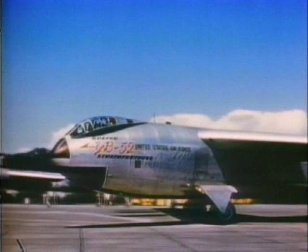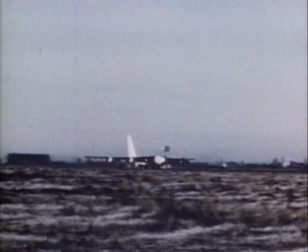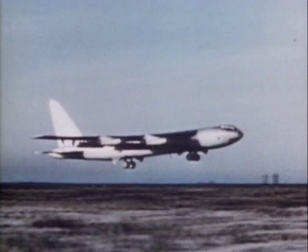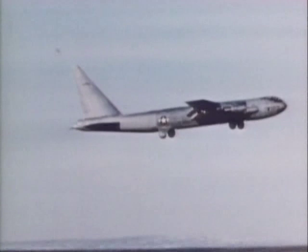An order for two prototypes, the X and Y models, was placed in October 1948. But due to minor problems with the X model, the YB-52 was ready first. Here, the YB-52 undergoes tests at Edwards Air Force Base. Its overall shape and fighter-like canopy was similar to the B-47, but its size and performance was much greater.